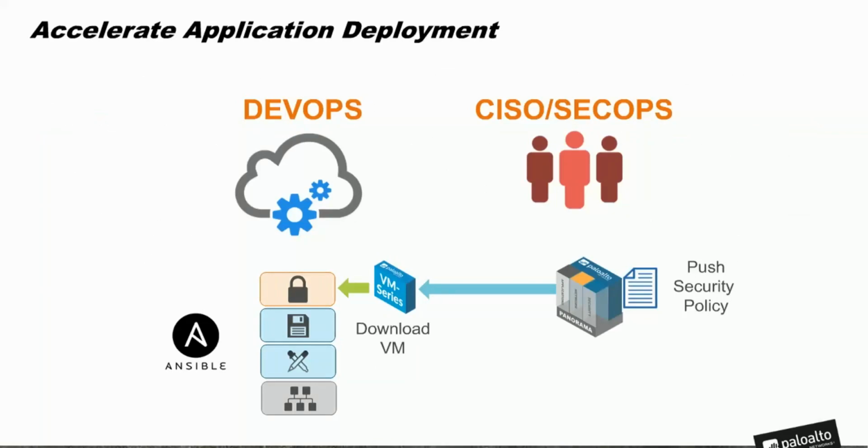So by leveraging tools like Terraform and Ansible for configuration management, you're actually able to automate the deployment of our firewall in every workload that you're putting up into the cloud. What that means is that you're ensuring your same level of security posture and the policies that you would like by leveraging our centralized management tool, Panorama. So you can get an unlimited amount of consumption, which really lets you move forward with your cloud strategy without being held back in any way, shape, or form.